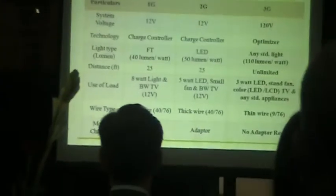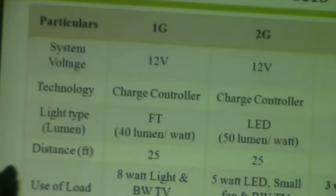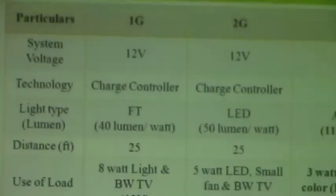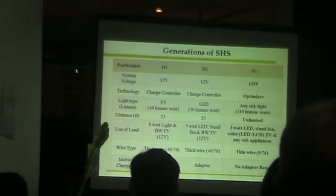We will skip a lot of this slide because these are common, and we just go directly here. And this is what the first generation, second generation, third generation deliver. We've already discussed this, but as you can see, this is 150 volt versus 12 volt, charge controller versus optimizer, fluorescent lamp, LED lamp versus any standard lamp, distance kind of unlimited, and any standard loads can be used.